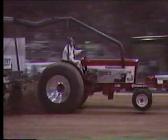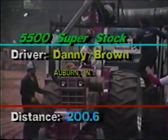All righty, here we go now. Danny Brown out of Auburn, Indiana, home of the very famous old-fashioned cars they have up there, Mike, in the northeastern part of the Hoosier State. Here's an International 666, a very popular tractor we've seen over the years in the 5,000 and 7,000-pound classes. Yes, it is, Dave. It's possible to get a tremendous amount of horsepower out of these 666 Internationals, and it's a lightweight tractor. You can get down in this class and still have some front end weight to play with, which is very important. All right, this lightweight tractor is now moving the sled from one side of the track to the other. That's really going to cut down his distance, and the distance for Danny Brown, 200.6 feet.